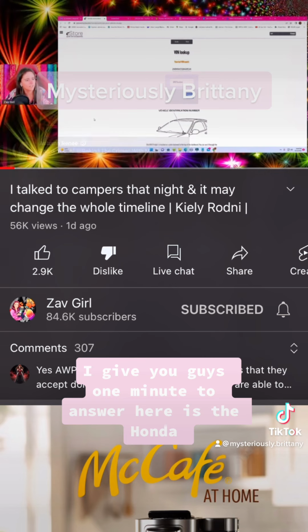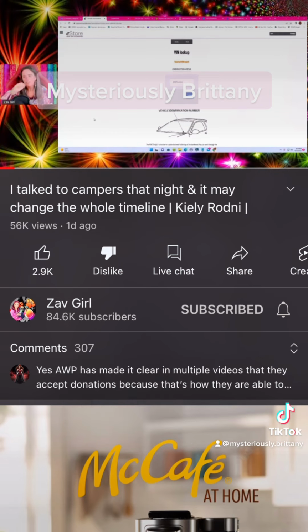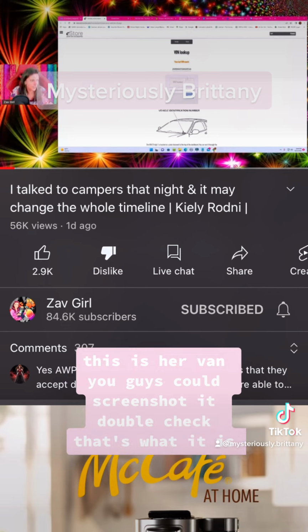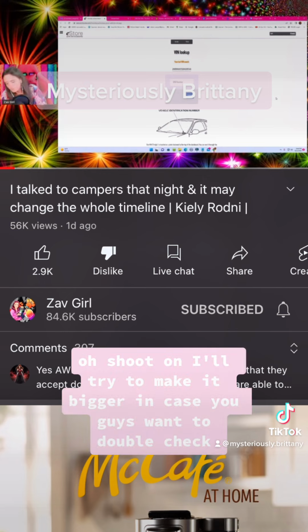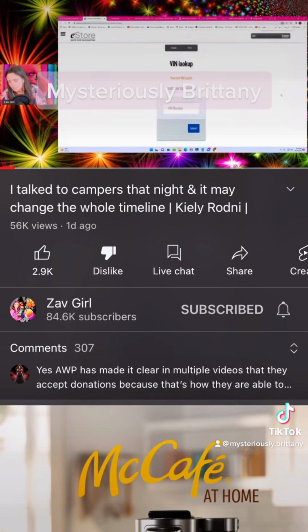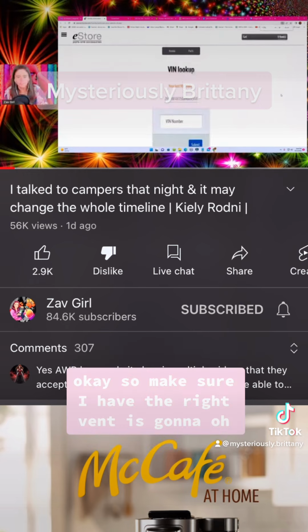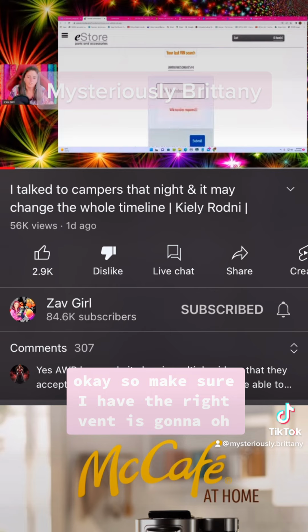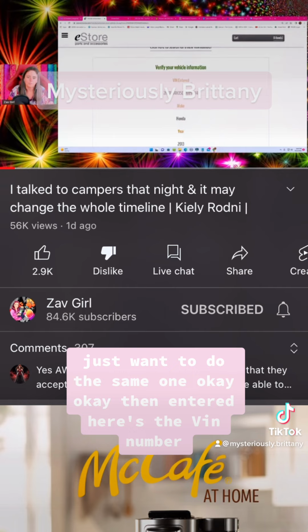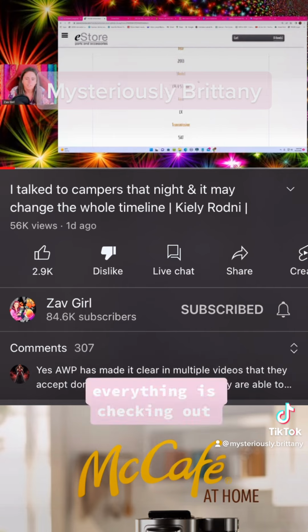Here is the Honda store. So here's the VIN. This is her VIN. You guys could screenshot it and double check. That's what it is. I'll try to make it bigger in case you guys want to double check. Okay, to make sure I have the right VIN, I'm just going to do the same one. Okay, VIN enter. Here's the VIN number. Everything is checking out.